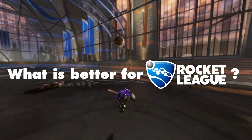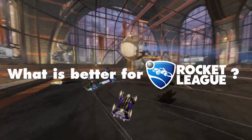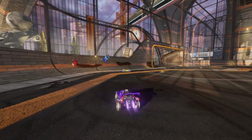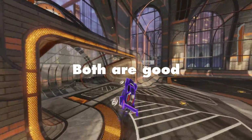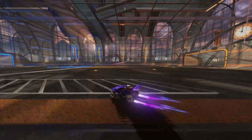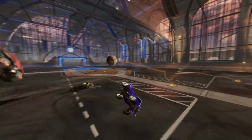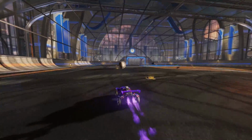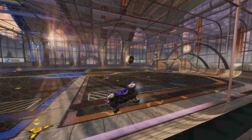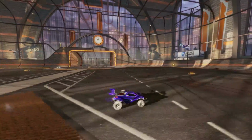Finally, for the question of what is better for Rocket League, controller or keyboard and mouse, the answer is very simple. Both are good. It doesn't matter. Use the one that you want to use, simple as that. Don't feel any pressure of having to buy a controller because everyone around you tells you that Rocket League is supposed to be played with a controller. That's just not true. Play with anything you want.